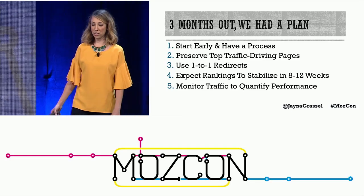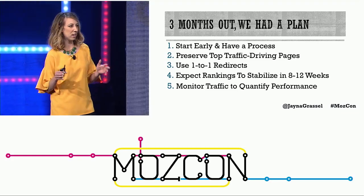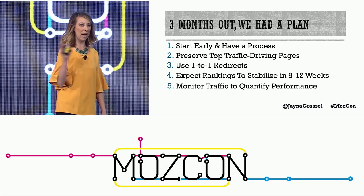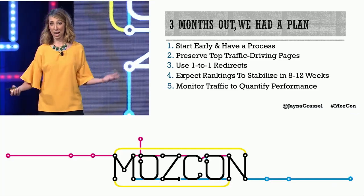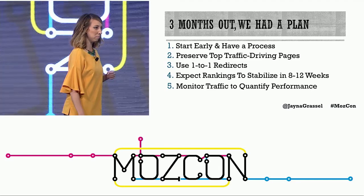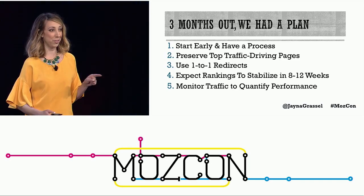The fourth thing we planned to do was set the expectations with our leadership that rankings would stabilize in 8 to 12 weeks. We didn't really have a clear picture, but we gave ourselves enough of a buffer to make that our target goal. And then finally, we wanted to monitor performance so that we could analyze how we were actually doing at a high level. This looks like 5 great tips, right? Everyone's probably tweeting this out, good plan, good solid migration strategy. Wrong. Do not do these things.